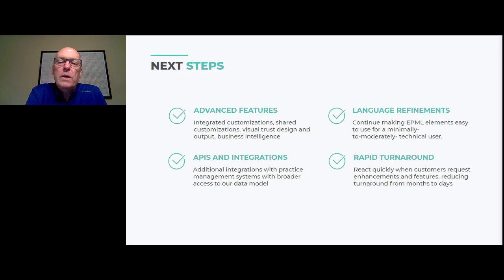So, where do we plan to go next? First, we'd like to complete our initial vision of advanced features like integrated customizations, shared customizations, visual trust design and output, and trust analytics. We'd like to continue to refine the EPML language to make it even easier for internal developers, as well as our customers, to develop complex templates. We'd like to extend our APIs and integrations to additional partners and customers and give them broader access to our data model. Most of all, we want to be able to respond quickly, within hours or days, to enhancement and feature requests from our customers.